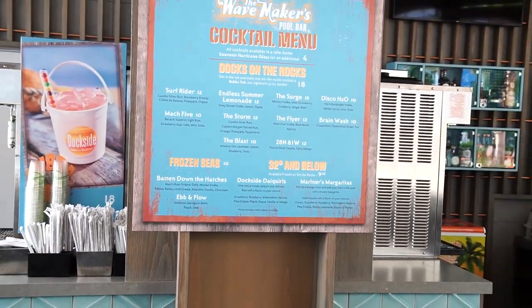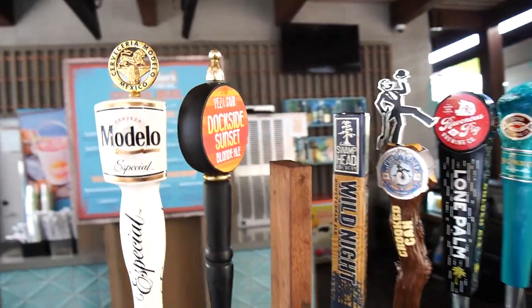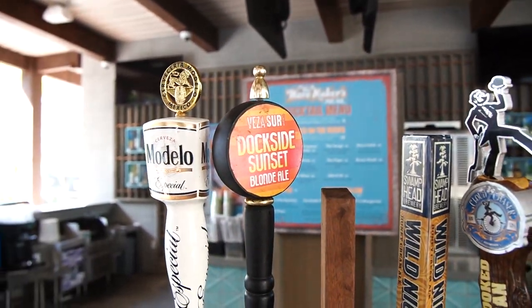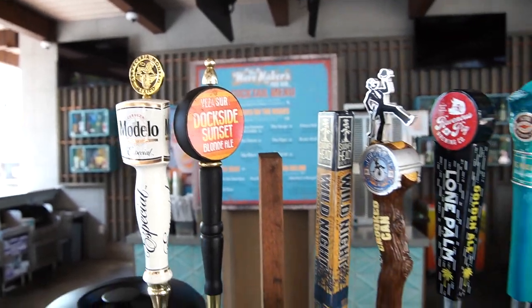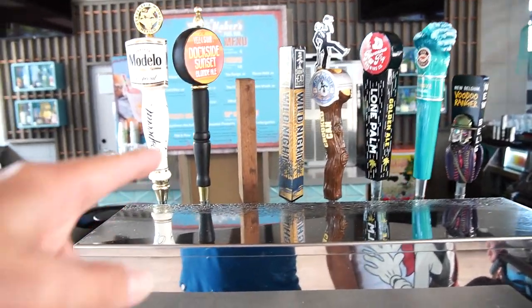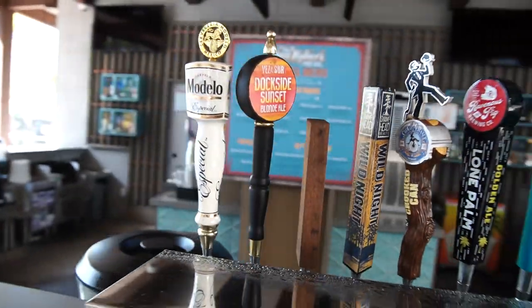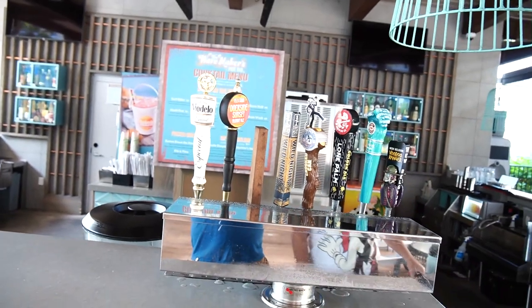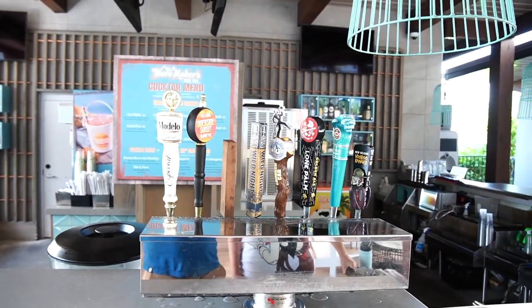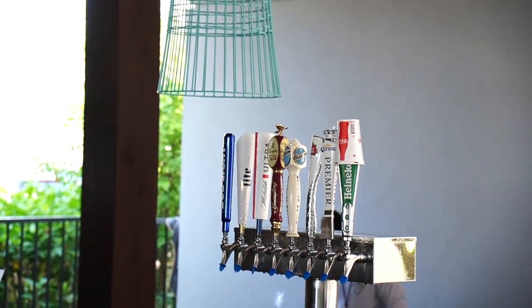Oh, they have their own beer. They do? Yeah, Dockside Sunset Blonde Ale. Oh, look at that. Wow. These are all fun looking beers. Yeah. What's this one? OBP. Oh, Orange Blossom Pilsner. Yeah. So that's cool. It's not just your normal Bud Light. They have some nice ones. But they do have your normal Bud Light.